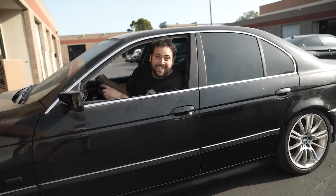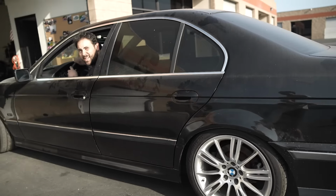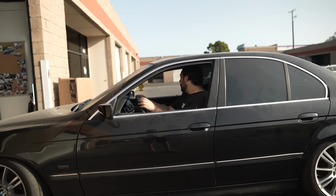That thing sounds amazing. Oh my god, what just came out of the exhaust? A lot of fluid. Really? Yeah. Probably just water. Actually, probably not. I don't know. Let's finish pulling the car.